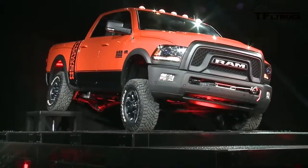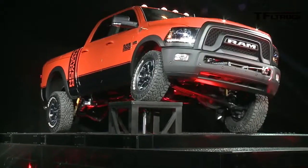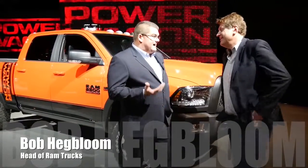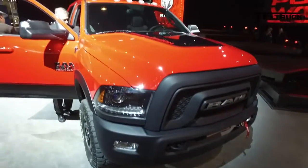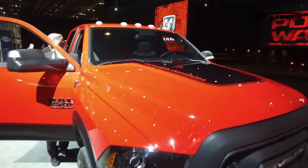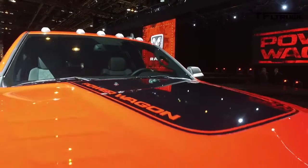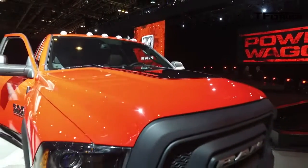So you guys just rolled out in a very dramatic way the new Power Wagon. Now this truck has been around, what, 70 years, right? It has. It was used in World War II, and when the GIs came home, they wanted a truck that would work as hard at home as it did on the war front. And that's how Power Wagon came to be. And it's been around for 70 years.